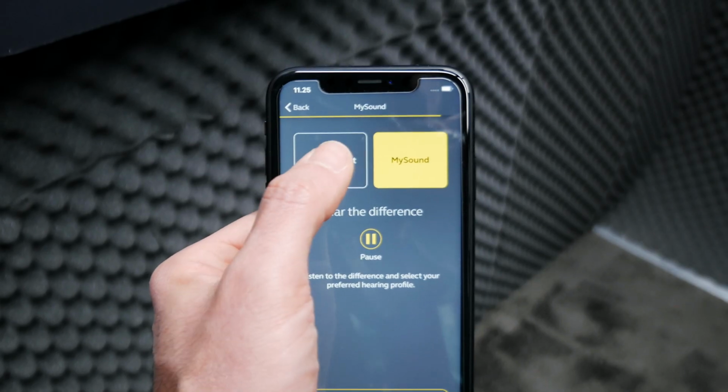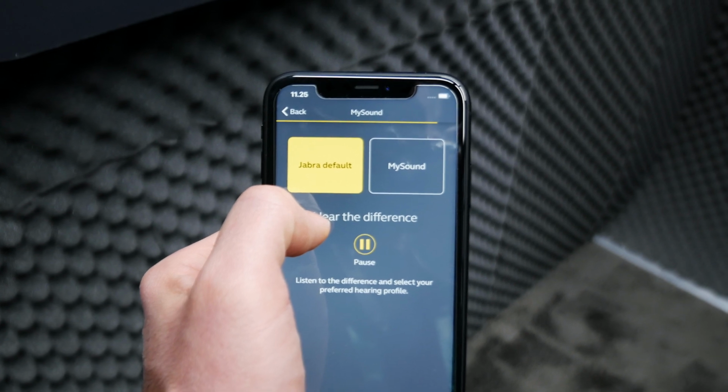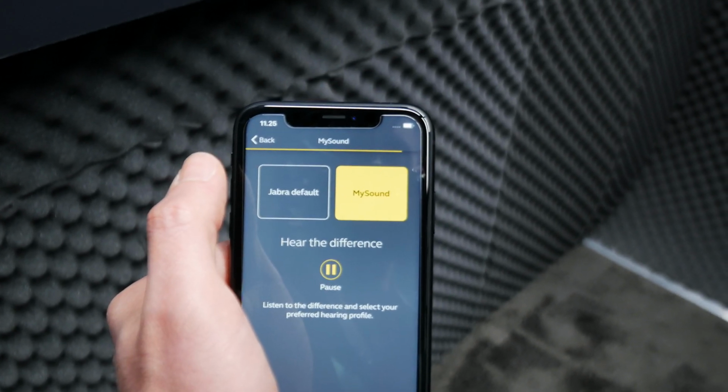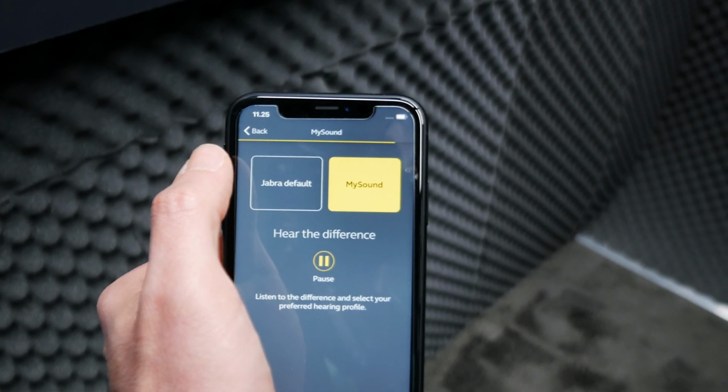I also got to see some of Jabra's new earbuds and headphones, and I'll have videos about those. And I also have a video about a technology that they developed called MySound. MySound essentially gives you a hearing test, and based on that hearing test in the app on your phone, it calibrates those headphones to give you an improved sound quality.